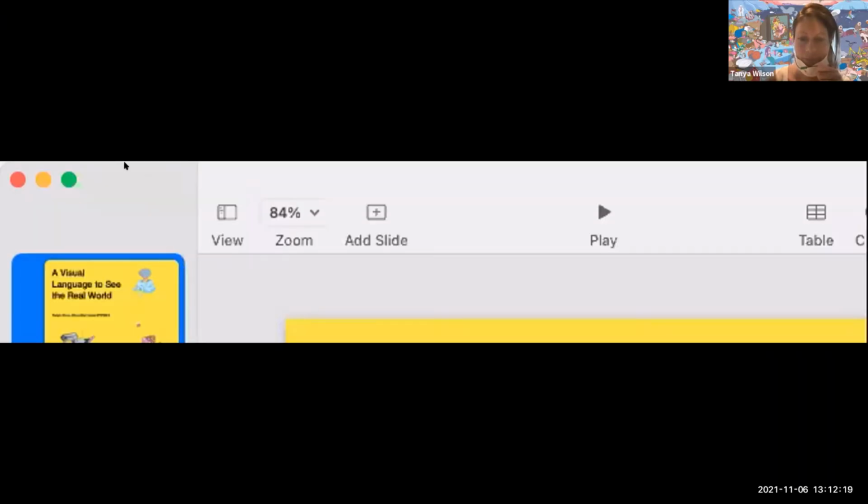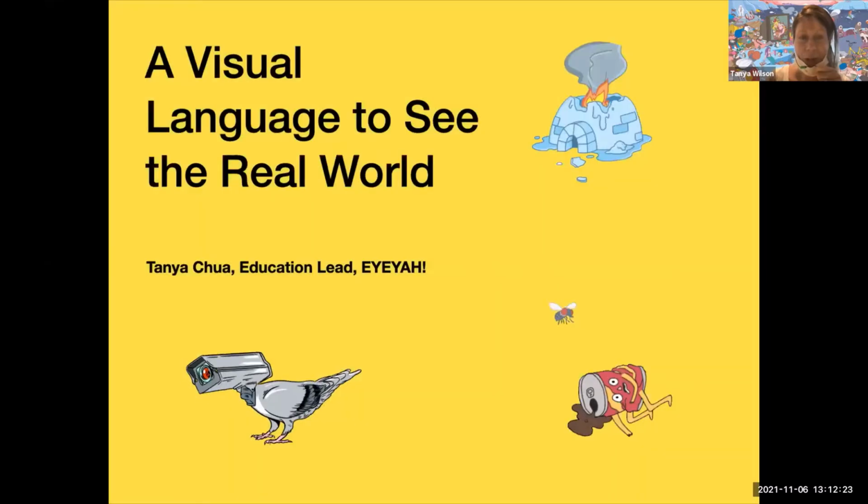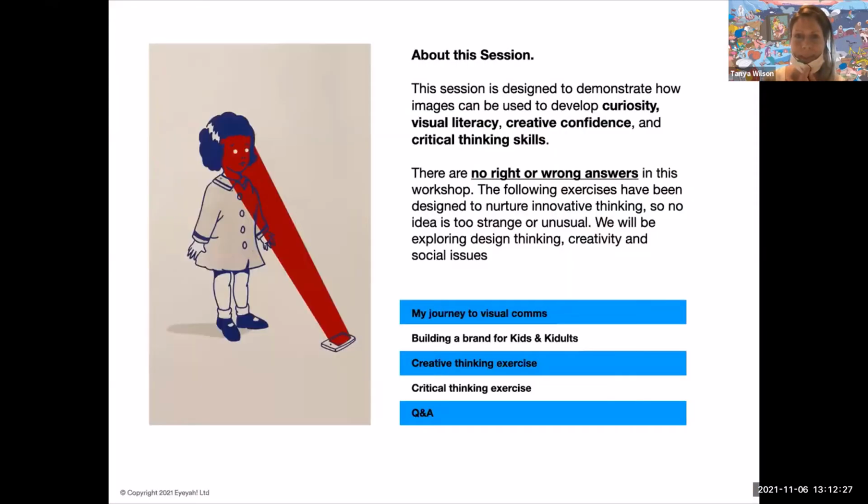So I'm going to start sharing screen. Okay, I just need to enable screen sharing. Okay. So the title, as you know, is a visual language to see the real world. Sorry, hold on, I'm just adjusting.